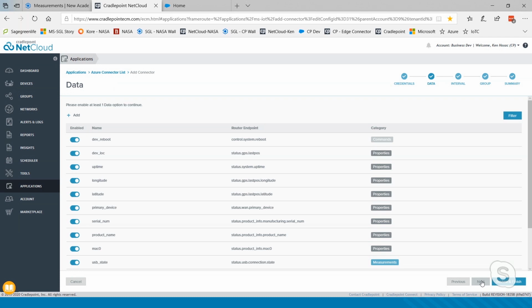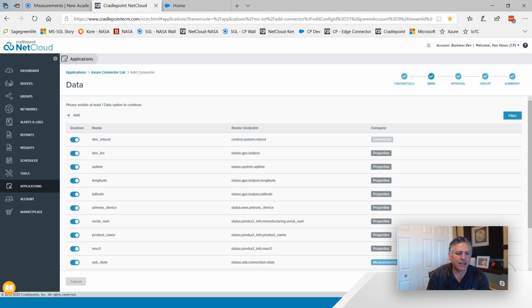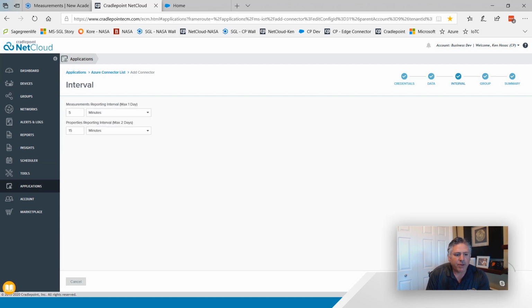Yeah, and our goal here is no code. That's kind of a theme, is we don't want people to have to do a bunch of coding to get all this information. So that's why we make it easy by just saying enable or disable. And then the third thing you want to do, and depends on how much data, but you can say what's the interval of reporting that you want, and set that in terms of minutes, properties, etc.